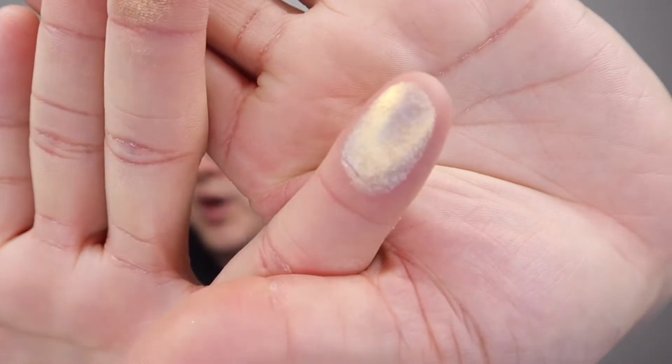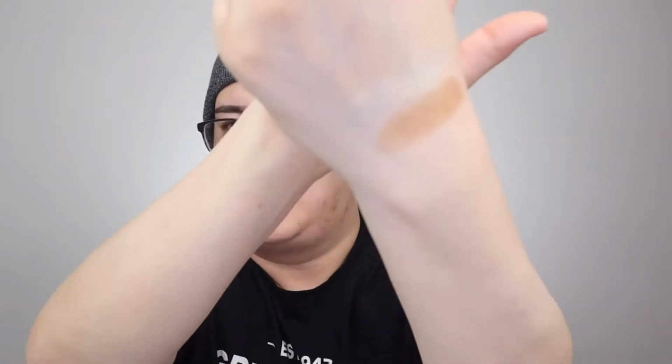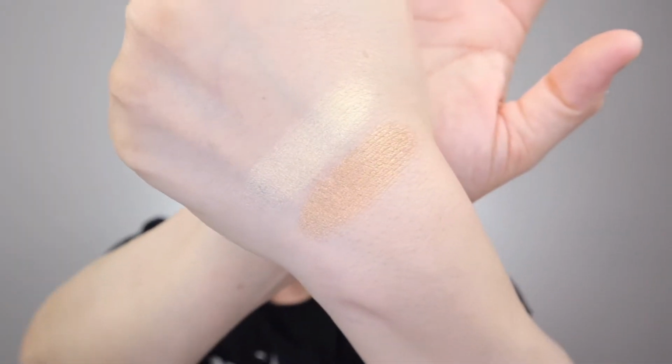Oh God, what's the shade in the middle? I should be reading it out to you. Fine Gold, which is a very, very yellowy, goldy, bronzy highlighter. It's not as deep as the other one. I'm going to really do a good swatch of that so you can see it. It's a lighter gold. Really, really pretty. The formula does blend into the skin really nicely.